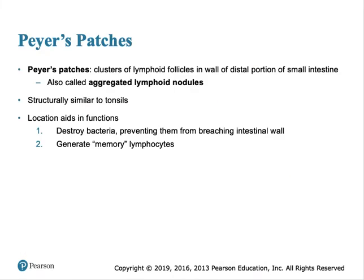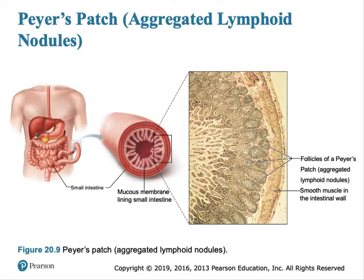The Peyer's patches are specifically in the small intestine. They're really similar to the tonsils, and they function in a similar way. They destroy bacteria to prevent them from making it through the intestinal wall. They also generate memory lymphocytes that remember potential bacteria and other pathogens that the body might need to destroy in the future if they make it through the intestinal walls. So you can see here the mucous membrane that lines the small intestine, and there are Peyer's patches right in here. Here's the smooth muscle layer, and then here are Peyer's patches along in here. They have these lymphoid nodules that help to protect the small intestine.